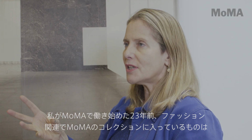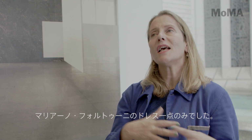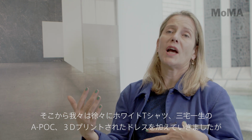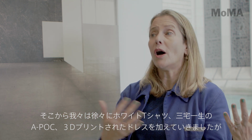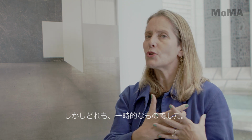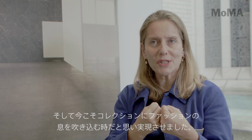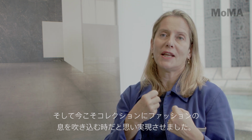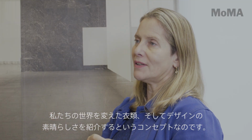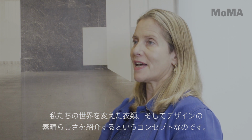When I started 23 years ago, there was only one dress in the MoMA collection. It was a Fortuny dress. And then slowly but surely we added a white t-shirt, we added Miyake Issei's APOC, we added a 3D printed dress, but always in a very opportunistic way. It was time to actually infuse the collection with fashion, and that's how the exhibition happened. It came from our reflections on the garments that changed the world and that are great examples of design.